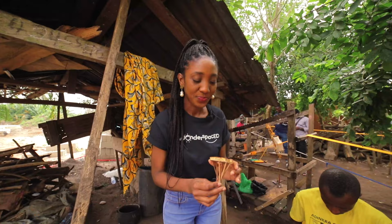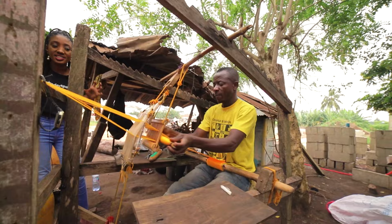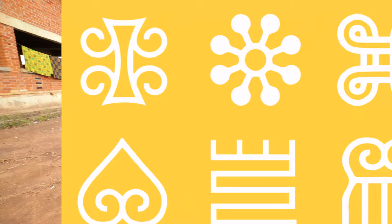Wonder Space Explorers, Mr. Paul made this stamp just for us. All right, so this is where Mr. Paul creates the single strips, or the strips and the fabric needed for our cloth. This is what we'll be printing on. It's time to stamp. The fun part is now. Let's go.